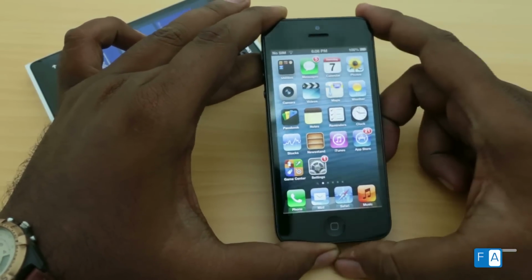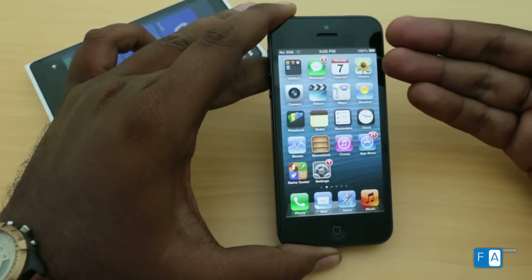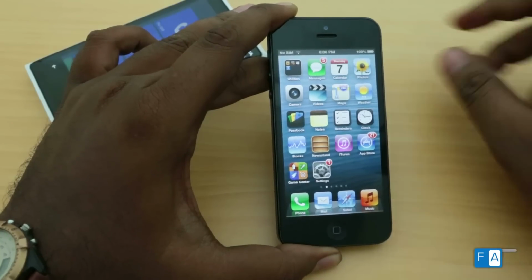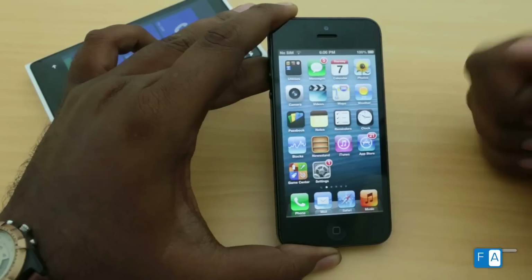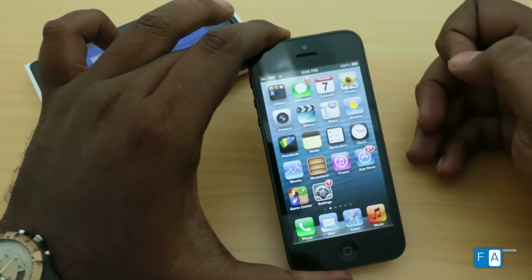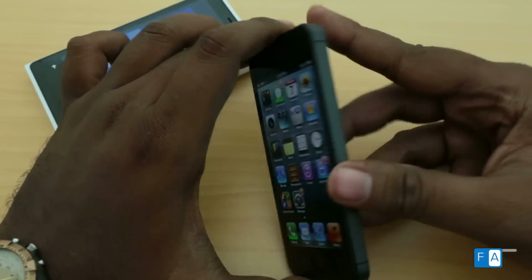And that's because the display is actually longer in length, not the width. The width remains the same, and it has become one icon row taller, which means that it has added a few more pixels in the height. So it's 4 inches in diagonal, and the height actually adds one row of icons on iOS 6, and that's only on the iPhone 5, that is. So that's a huge change when you compare it with the 4S. And the design language pretty much remains the same.